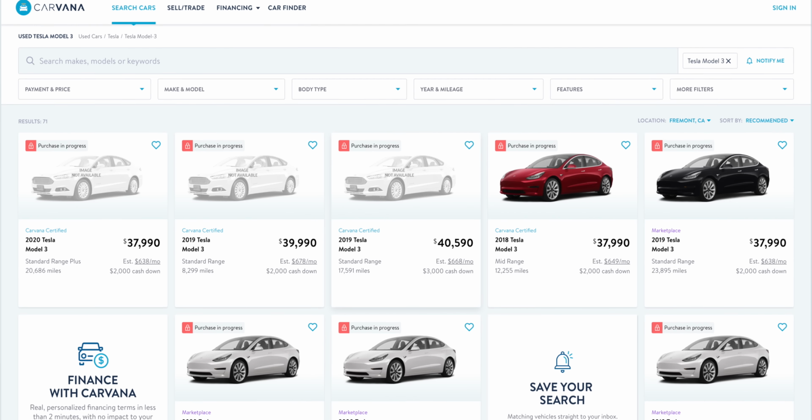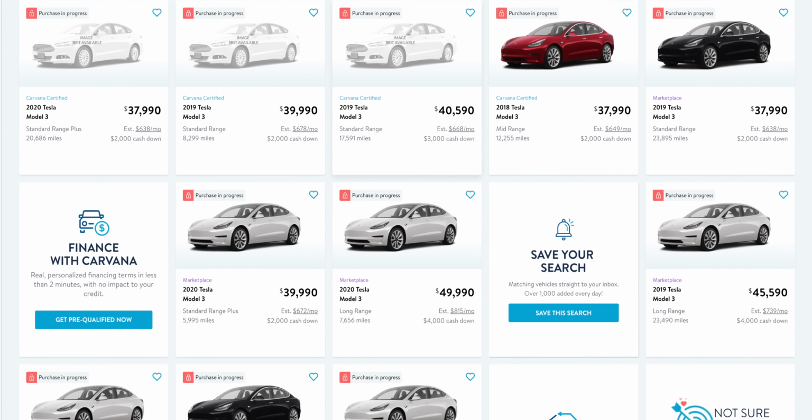These are going really fast on these third-party websites because I think people are catching on that used Teslas is a great market and a really cheap entry point into a great electric vehicle.